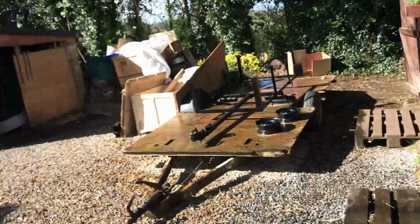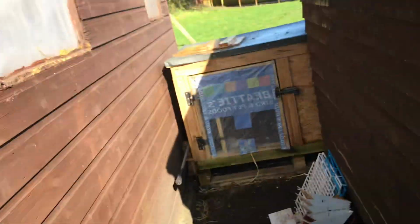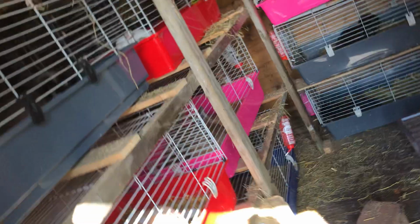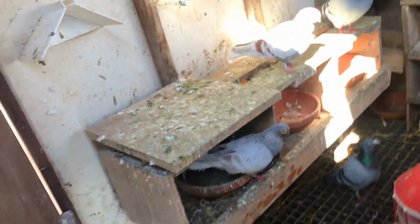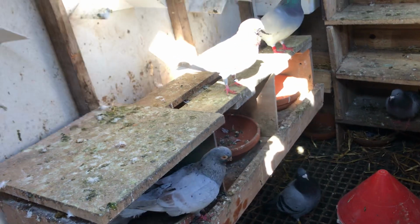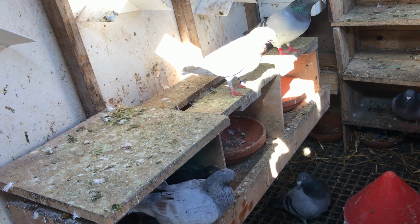But to be honest, I might just let them do whatever they want, sort of thing. I might just keep all those fancies in there and just breed young ones and sell the young ones off. I don't know. What I might do if I do get young ones is the nice coloured ones I might keep back and just put them in my fancy loft, because they're still gonna be young, you know, so they can't breed with anyone. I might end up buying some rollers, but I don't really know.